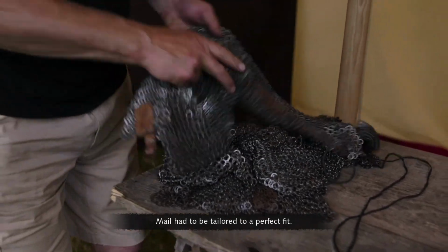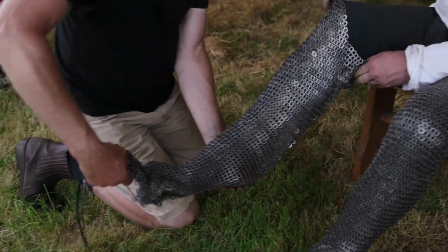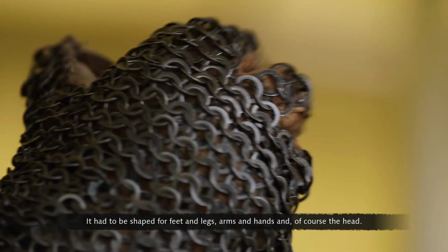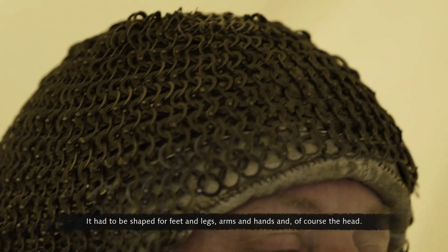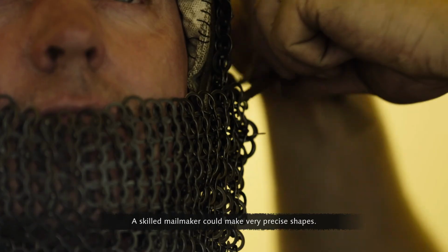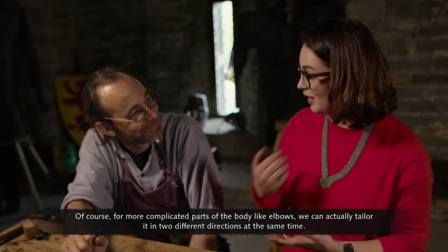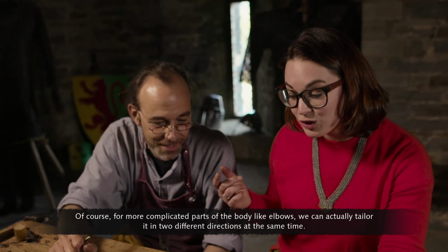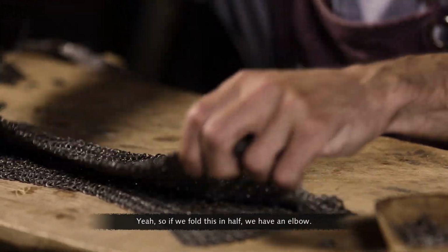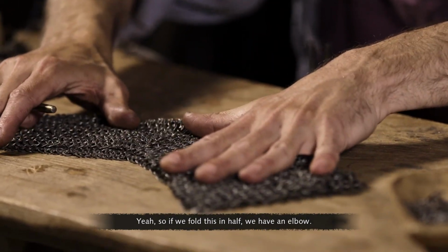Mail had to be tailored to a perfect fit. It had to be shaped for feet and legs, arms and hands, and, of course, the head. A skilled mail maker could make very precise shapes. Of course, for more complicated parts of the body, like elbows, we can actually tailor it in 2 different directions at the same time. Yeah, so if we fold this in half, we have an elbow.